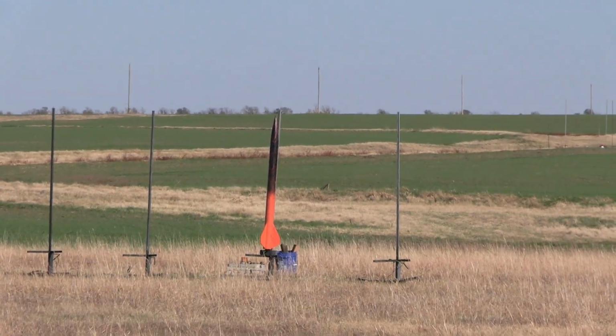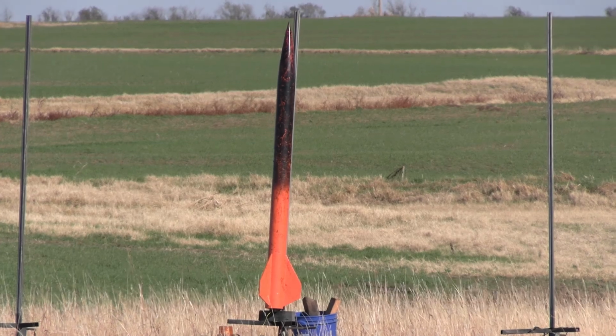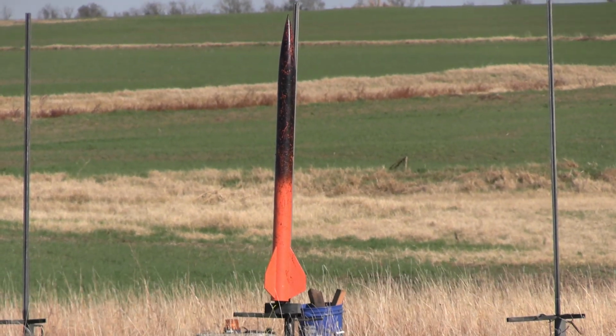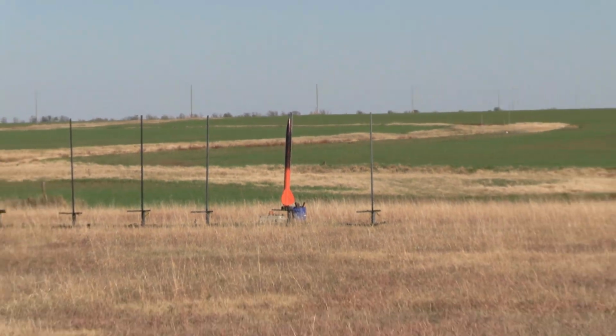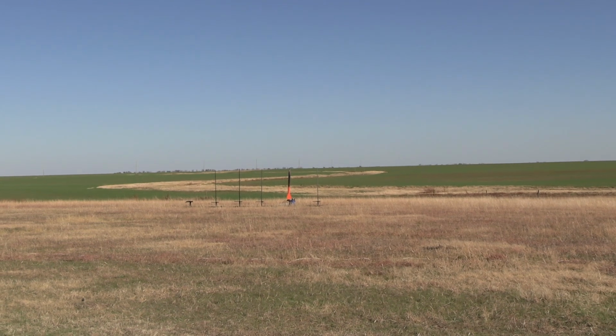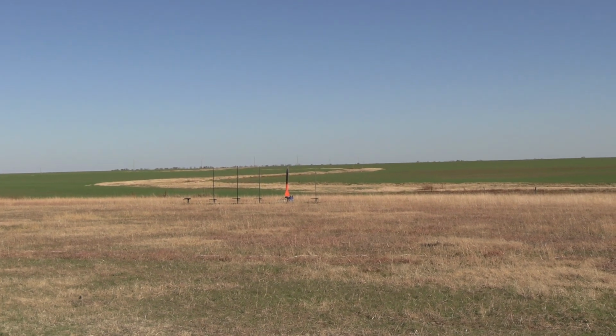7 pounds and some ounces on an Aerotech J423. He has GPS in it and a radio tracker. Everything's all up and ready to go. He has a main coming out at 900 feet with this altimeter.